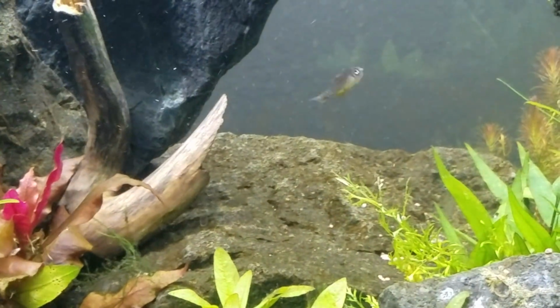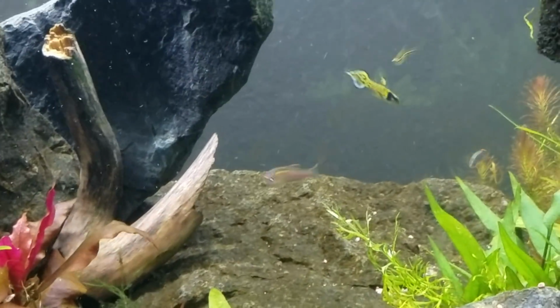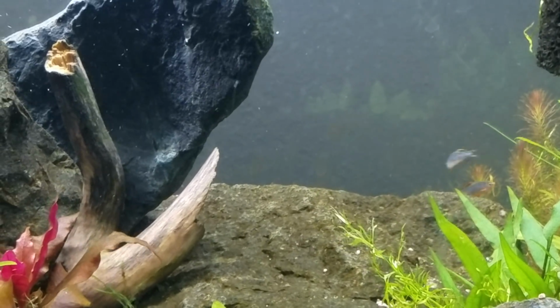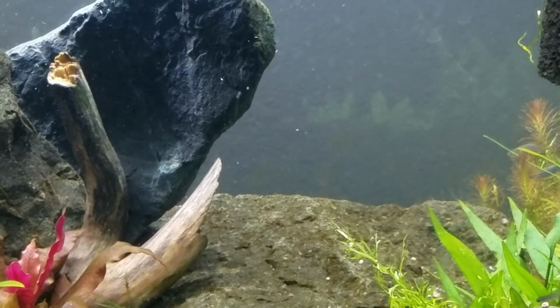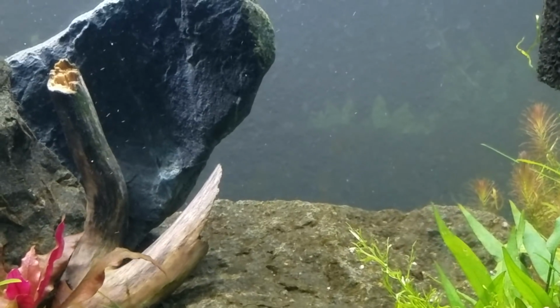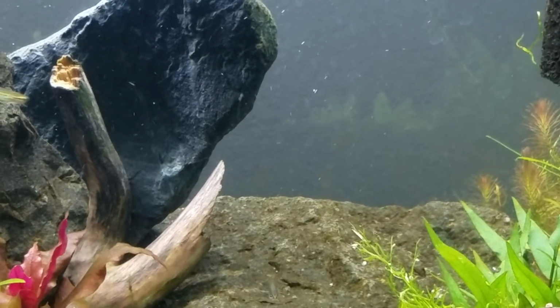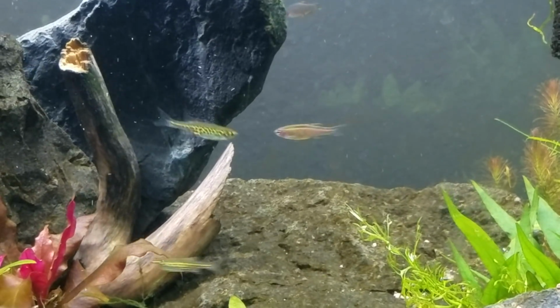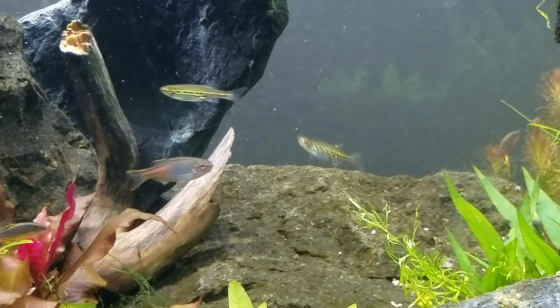They like to play right on the edge of this ledge where the current starts. And that's why I moved the filter to the end, because they were all kind of getting pummeled by it when it was in the hiding spots that they like. And so they've come out more. So try moving your filter around sometimes if your fish aren't behaving as you had hoped.